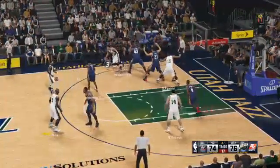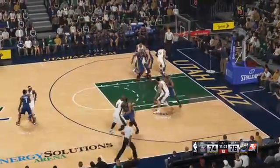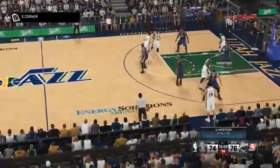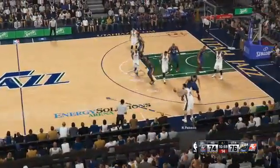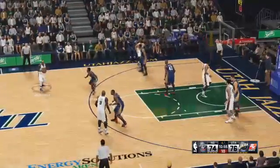Lawson kicks to Green. Outside Dang. Pass to Pekovic. And the call will be against Allen Anderson. That's his third foul of the game. That's his third personal foul. We're just over a minute into this final quarter of play.